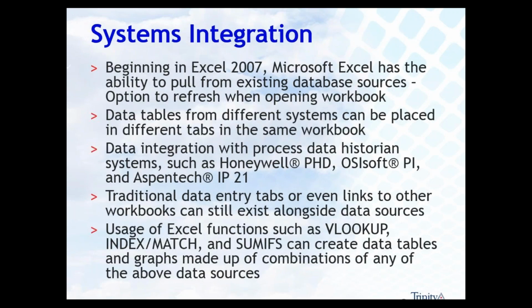And then, of course, systems integration. There's really no limit as to what you can put together in an automated Excel spreadsheet. Beginning in Excel 2007, you can access databases from multiple sources, and again, putting these all together a lot of times is very helpful.